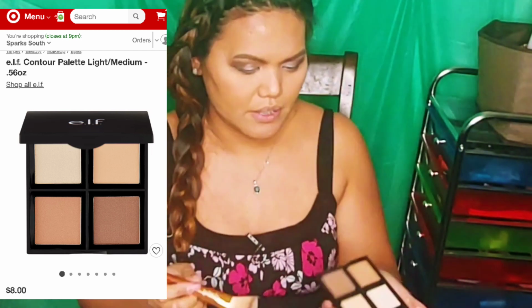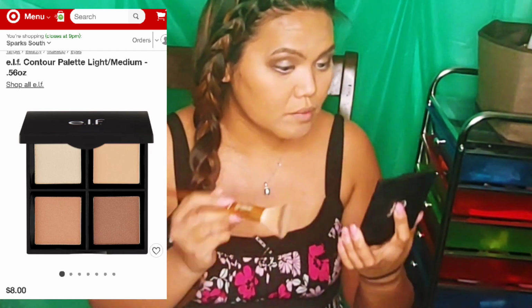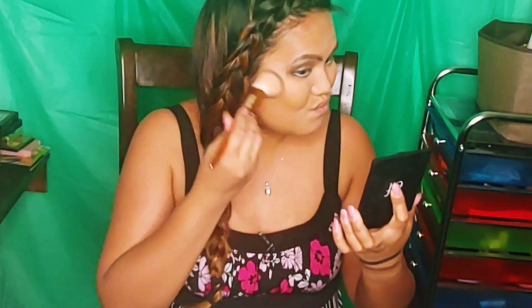Okay, so for the contour, I'm gonna be using the e.l.f. This is the contour palette they have. So this is not the cream one. This is actually the powdered one, and I've been using it and I like it.